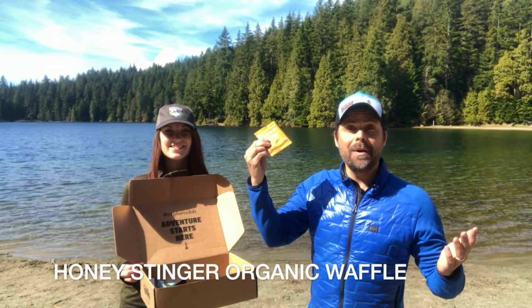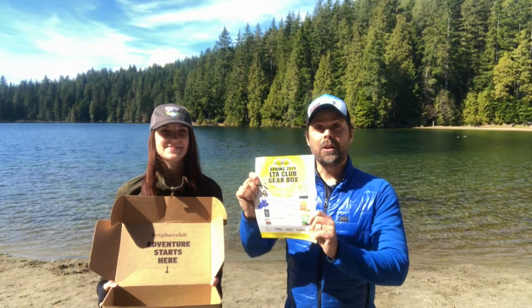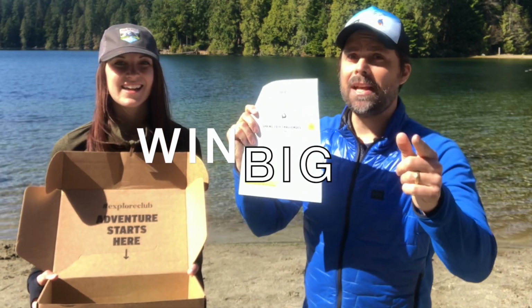An organic waffle from Honey Stinger. A solar camp shower. I've always wanted one. And of course, the Spring 2019 issue of Explore magazine. You'll also find an itemized list with gear descriptions and the 2019 challenges. Complete these for a chance to win amazing prizes.